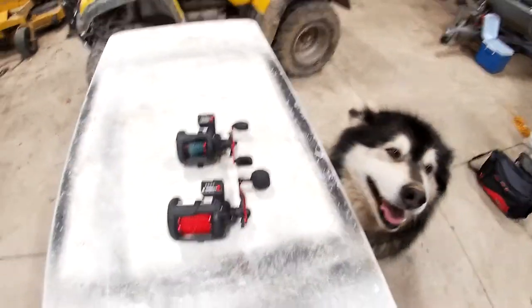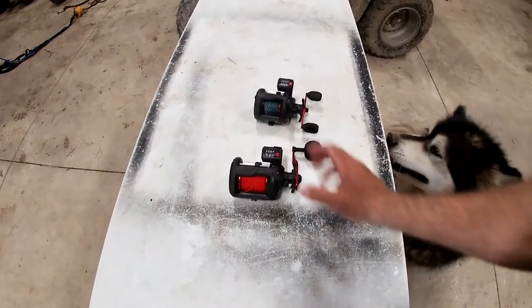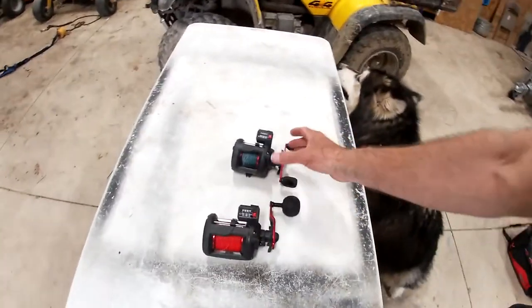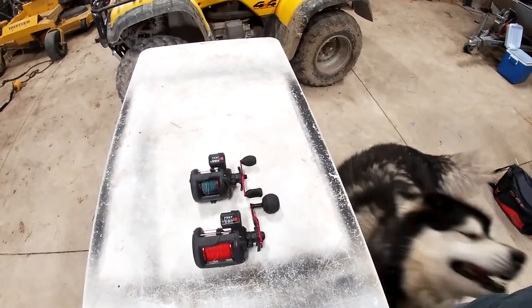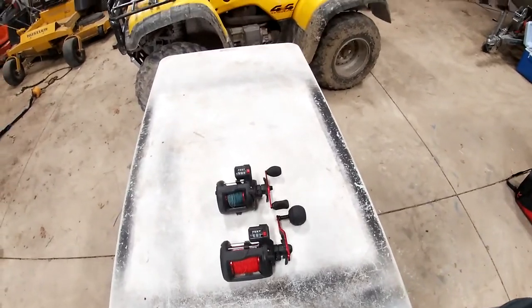Anyway, that's about all I've got on the Rekons. I'm gonna continue to use them once in a while. I got no issues with these reels. So pick one up, try it out. If they don't work for you, go get an Abu Garcia, go get a Daiwa, go fishing. Rivercat Blues, rods down.